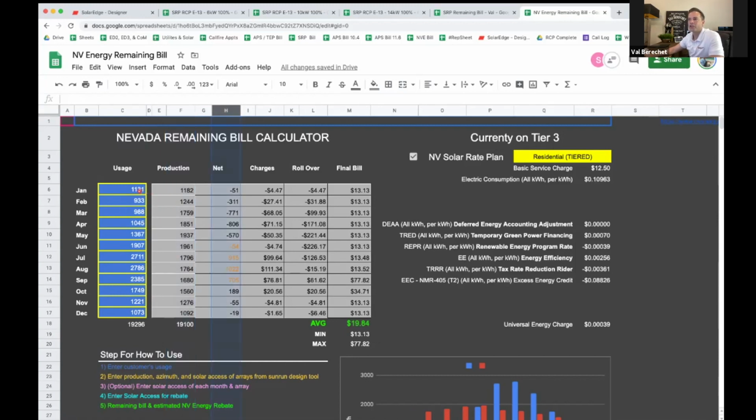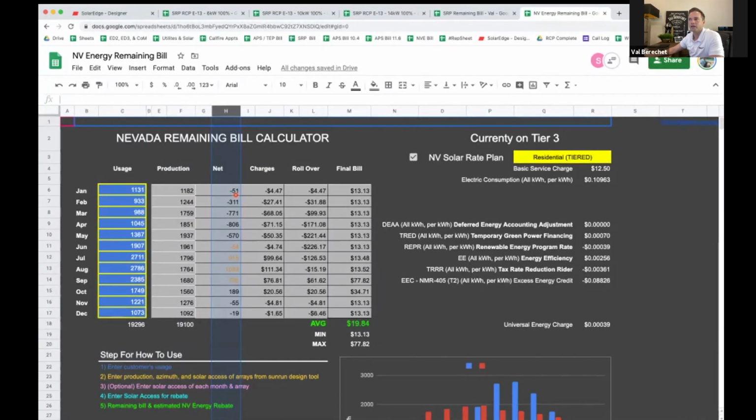So your usage is 1131, your production is 1182. You've got a negative 51 credit. And so they're going to kilowatt hour credits. They're not going to roll that to February. What they're going to do is turn it into cash and give you a bill credit of 447.